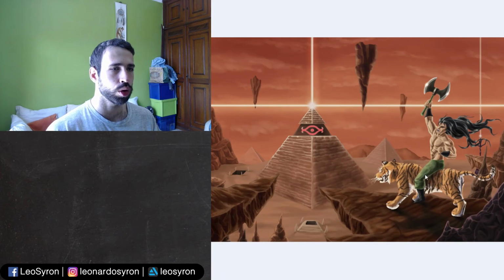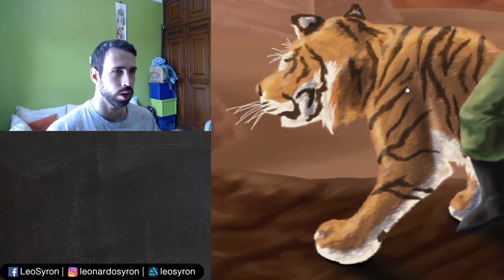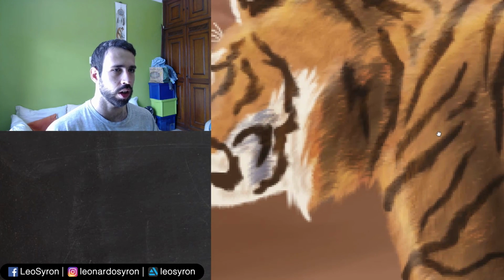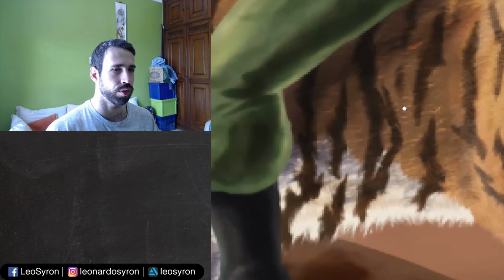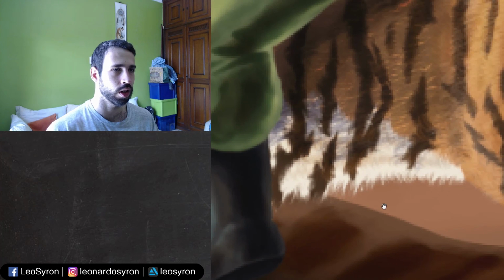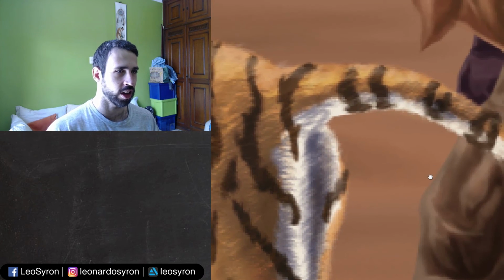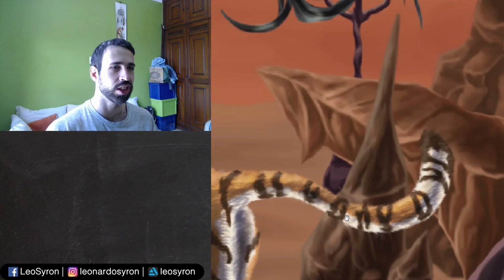And the thing I am most proud of is how I rendered the tiger fur. Not super realistic, but it's expressive once again. Look at that fur. Oh, look at this. There's one floating fur here, don't mind that. Oh, look at that tiger butt. So beautiful.